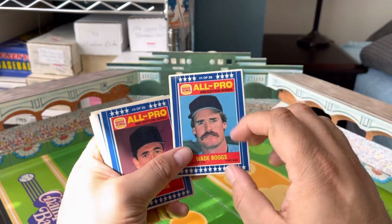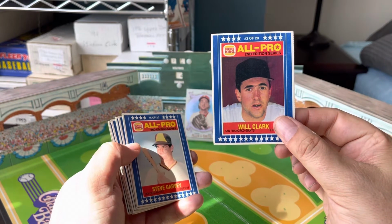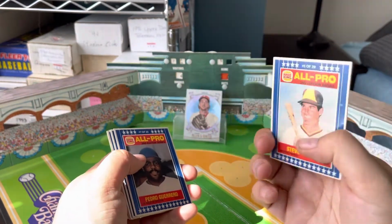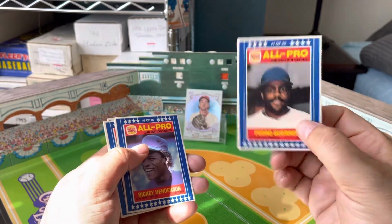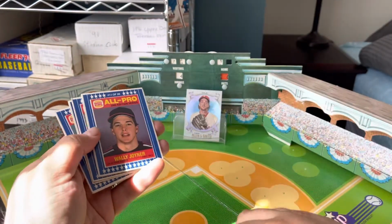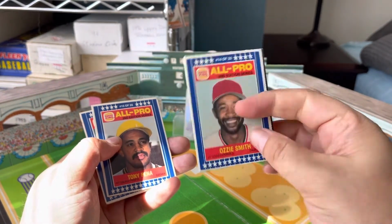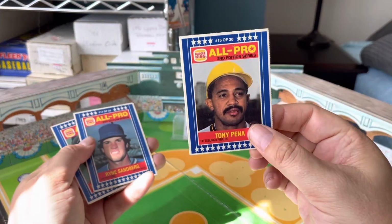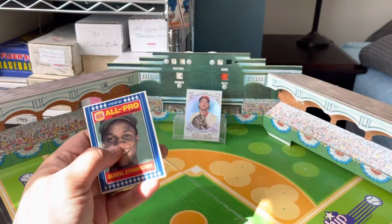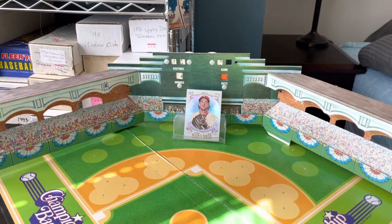So Wade Boggs was card number 1. Card number 2 was on the back, Gary Carter. Number 3 was Will Clark, and on the back, Roger Clemens. Steve Garvey, Ron Darling. Pedro Guerrero and Von Hayes of the Phillies. Rickey Henderson and Keith Hernandez, Wally Joyner, Mike Krukow, Don Mattingly with Ozzie Smith, Tony Pena with Jim Rice, Ryne Sandberg with Mike Schmidt, and Darryl Strawberry along with Fernando. That's the whole set of those cards that I'm happy to have.